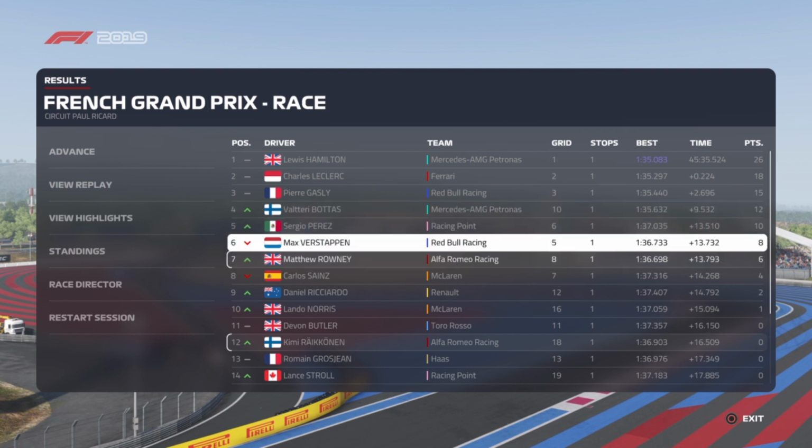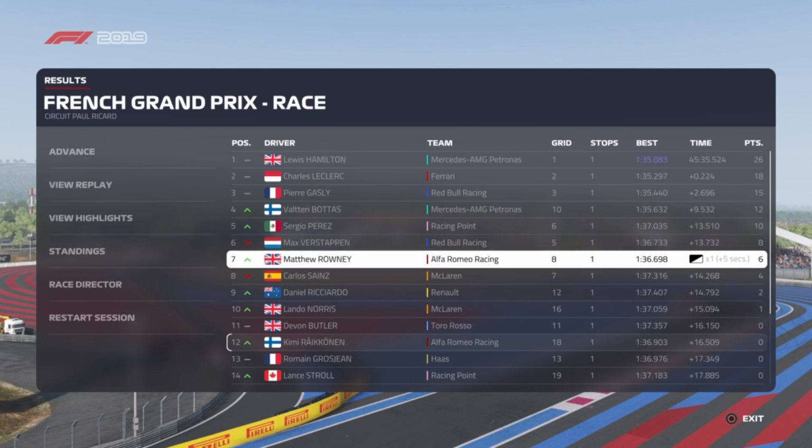As you can see by the time on the right hand side there, we are a couple of hundredths of a second behind Verstappen. So if we'd had a slightly better exit on that final corner, we would have been out of the 5-second range from Max, and we'd have been up to P6. But we can't complain. P7's an incredible result for us.